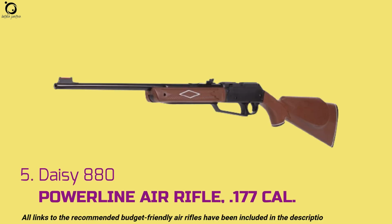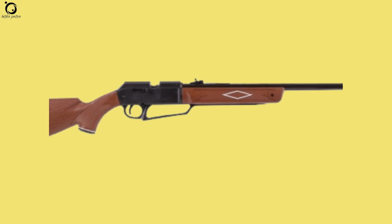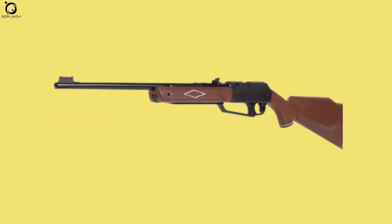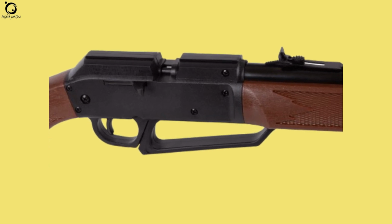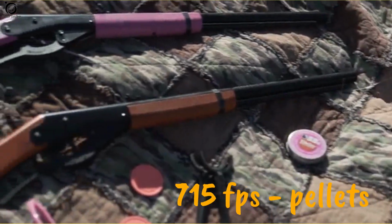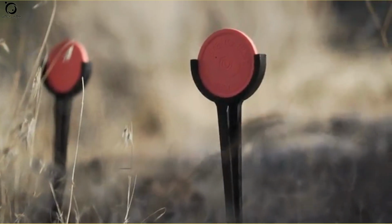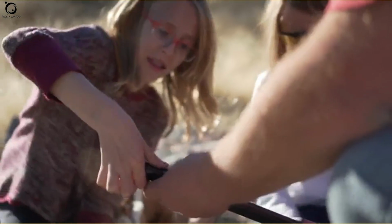Number 5. Daisy 880 Powerline Air Rifle .177 Caliber. Another multi-pump air rifle for fun plinking and target practice is the Daisy 880 Powerline. This air rifle comes with the capability to shoot both BBs and pellets. Just like other variable pumps, the 880 Powerline can have its power and velocity adjusted by varying the number of pumps. You enjoy speeds of up to 750 fps with BBs and 715 fps with pellets. Moreover, this air rifle provides a repeating shooting mechanism for BBs, which holds 50 BBs. However, it's a single shooter for pellets.